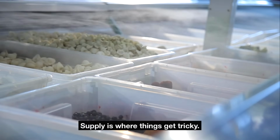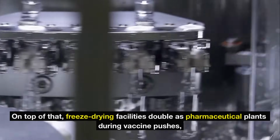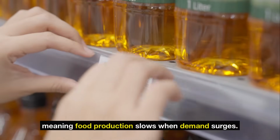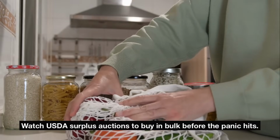Supply is where things get tricky. Avian flu outbreaks can wipe out poultry farms, spiking prices and shrinking inventories. On top of that, freeze-drying facilities double as pharmaceutical plants during vaccine pushes, meaning food production slows when demand surges. Watch USDA surplus auctions to buy in bulk before the panic hits.